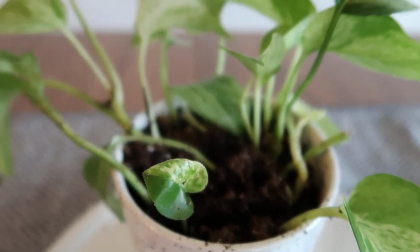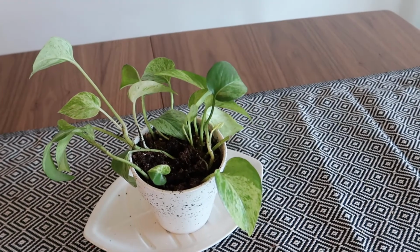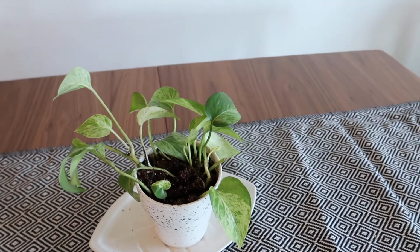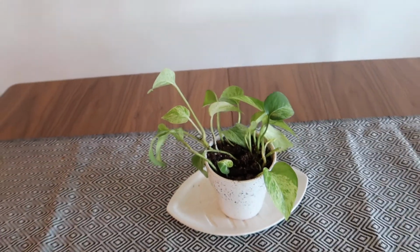I think all pothos do so well in my apartment. I don't know why. So I love this one. I probably will sell it eventually, but since I have so many pothos plants and I have the mother of this, so we'll see.